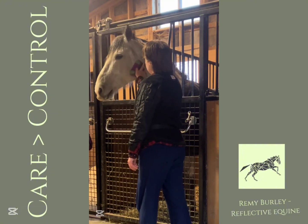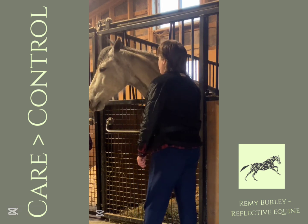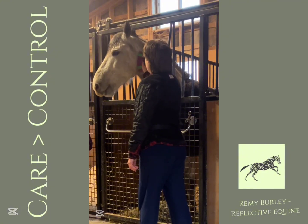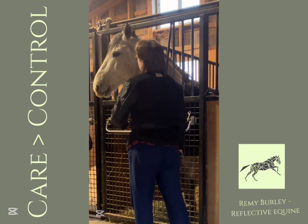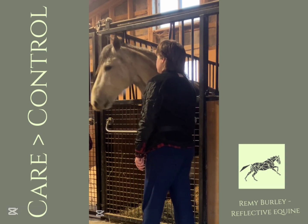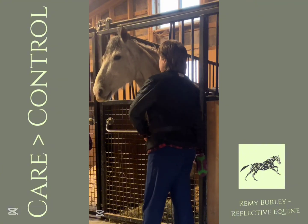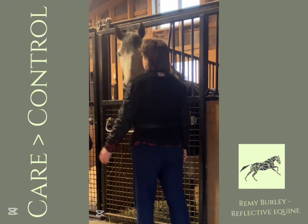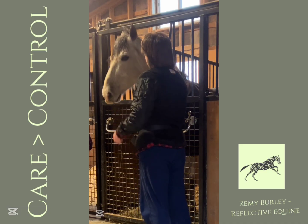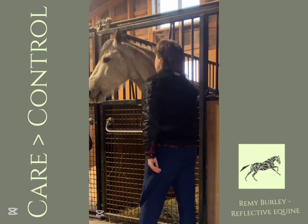We're starting to have some really beautiful, soft repetitions here. I'm very happy with how he has been progressing with this. It is taking quite a long time compared to what I do with the majority of horses, but he isn't the majority of horses and he deserves for things to go at his pace and for me to listen to him and care about what he wants and how he feels.